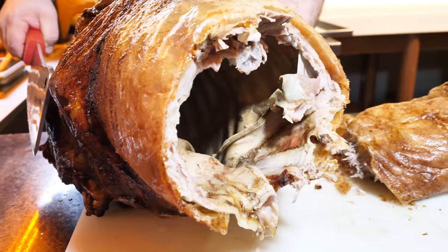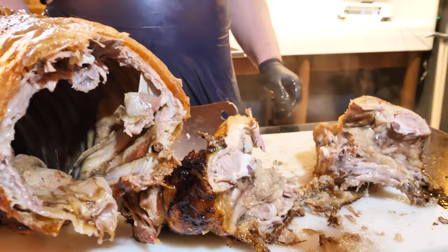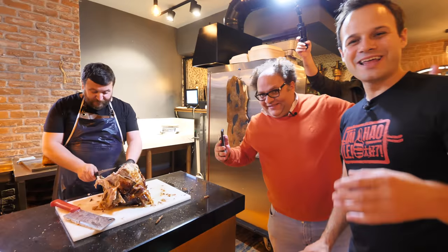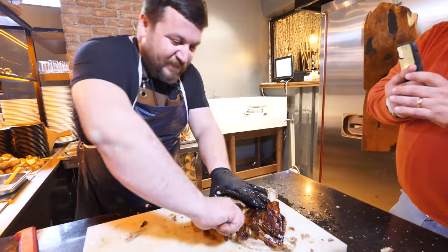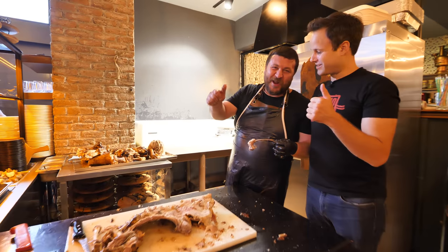Absolute cleaver mastery. Here's another one. Oh, that's the splashback. That is perfect. Fatty meat. And we're just getting splattered with fat with each cut. Watch this. Oh, that's the whole lamb there, cut into pieces. Oh, it's good. Very delicious.